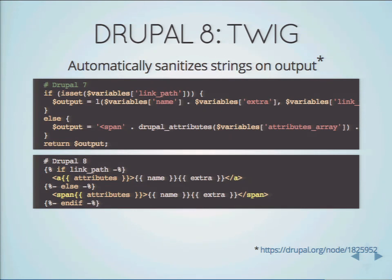And this is an example of code that you had to write when you're using Drupal 7. So you were directly dealing with PHP at the template level. So you could potentially forget to sanitize your strings. Here we have PHP variables, PHP arrays directly coming in at a theme layer. And if you're not careful, you might be outputting a raw string that's not sanitized. And that could lead to cross-site scripting.